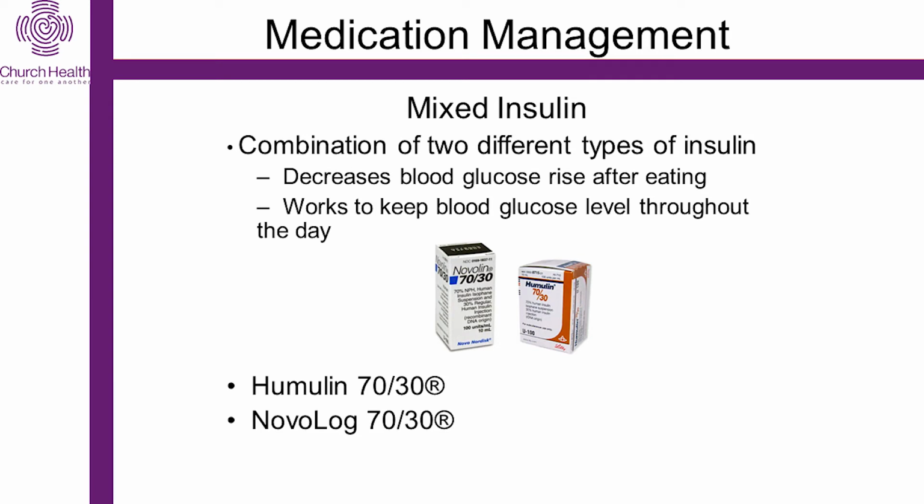And then there's a mixed insulin. So these types of insulins have two different types, usually a rapid acting mixed with a long acting in one, and that way you're not having to take as many injections throughout the day. They work to decrease blood glucose after eating, and they work to keep the blood glucose level throughout the entire day. Again, doing the action of those two types of insulins all in one. So something like Humulin 70/30 R or Novolog 70/30 R are examples of these mixed insulins.